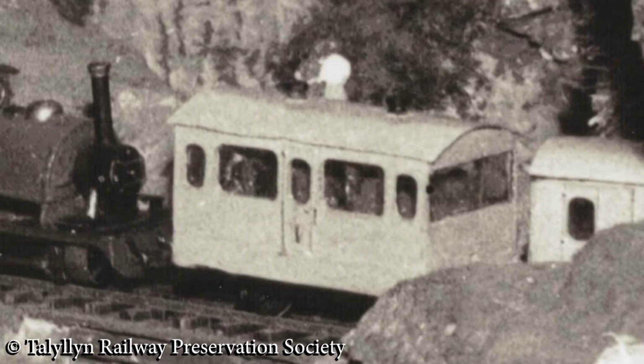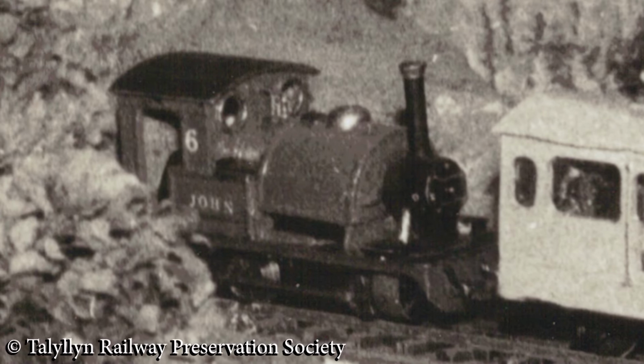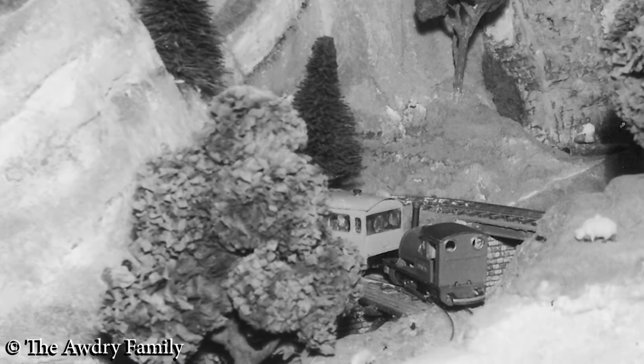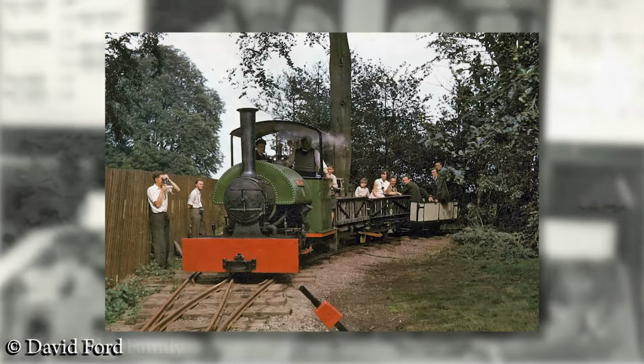And finally for this section, an even lesser known engine, not shown in the stock box picture. This is John, numbered 6 and painted the same blue as Jennings. John was made from a Pico James kit, again a freelance design based on no real locomotive, though it does loosely resemble engines built by Bagnall.